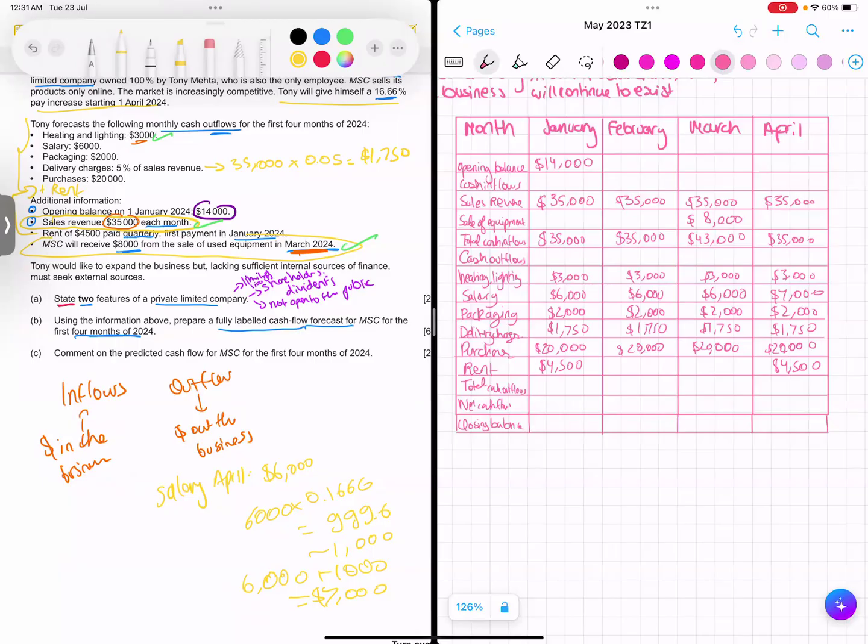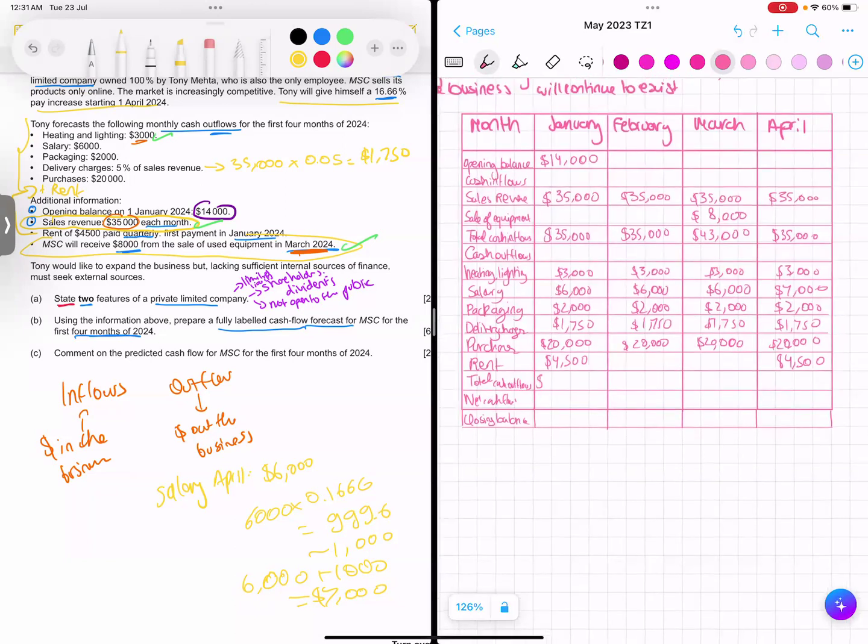So we add 3,000 plus 6,000. We're doing January now. Plus 6,000 plus 2,000 plus 1,750 plus 20,000 plus 4,500. Here we get 37,250. So now we know that we have a negative net cash flow of 2,250. Always remember, when it's negative, just put it in parentheses, okay?